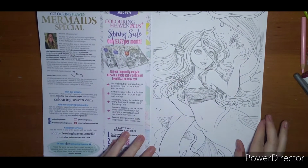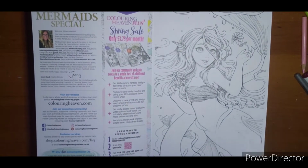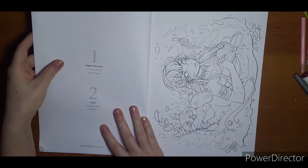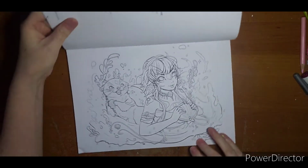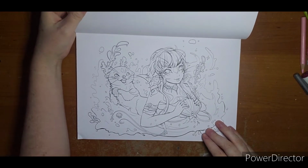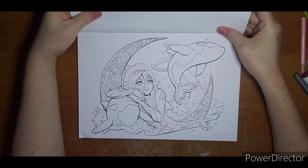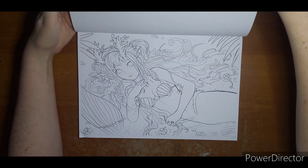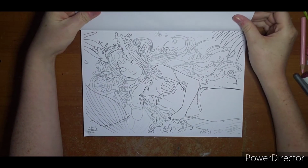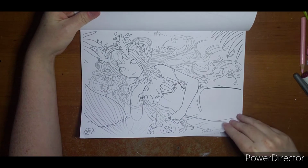So they will start like this, and then on the back they will have the name of the artist. So that one is Jamaica Murphy, same as this one. So I'm really excited for this book. Going to have my own little mermaid in July here. So these are all still Jamaica Murphy.